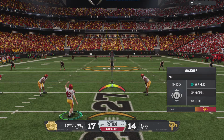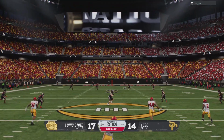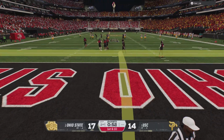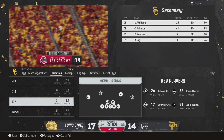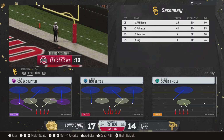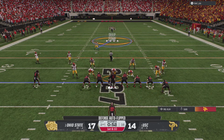Gets momentum scoring before halftime. Now the kickoff. We'll see if the defense can get a stop and preserve that momentum. That one bounces through the end zone, so they'll start at the 25. And the first play of the drive now from the 25.